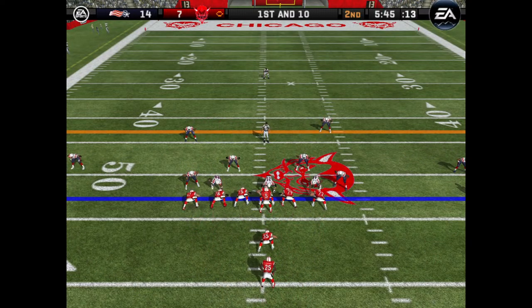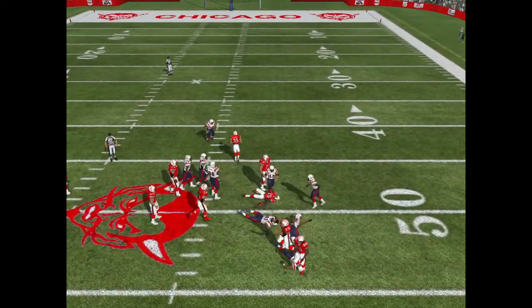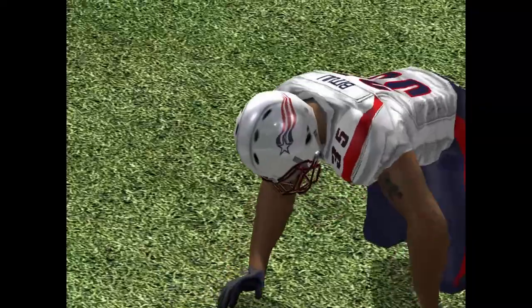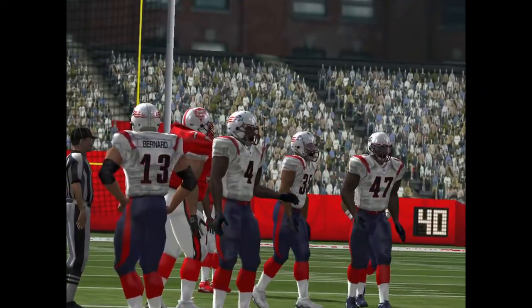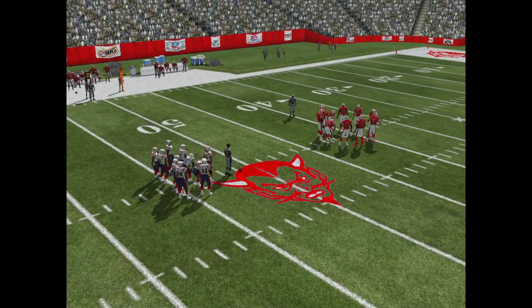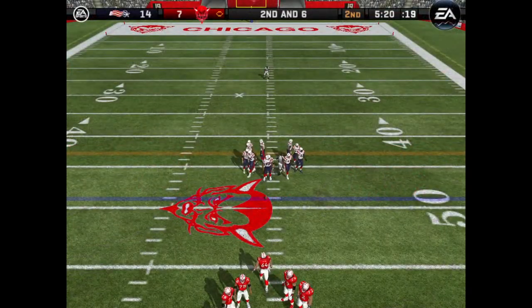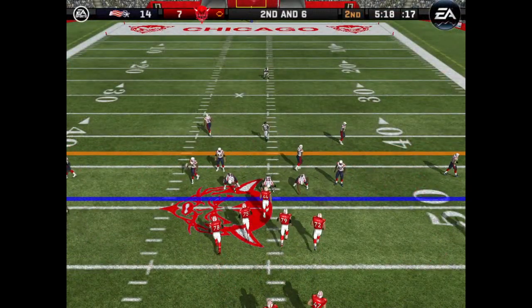Robinson, the deep man, with the carry. Can't bring him down. Number 47 is there for the tackle at the 49-yard line. The defense held their positions and didn't let him get very far. Ball at about midfield. Ball on the 49-yard line.